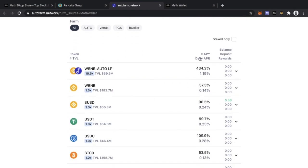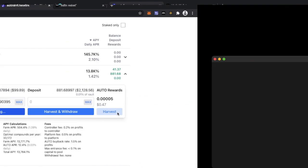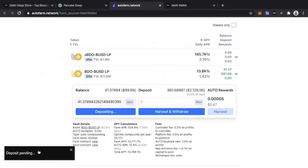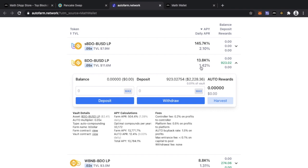Heading over to AutoFarm, find the pool that I want to get into, which was BDO, BUSD, and there you can see the balance. The balance available is 41. Press deposit for those LP tokens, accept it on Math Wallet. It will take a few seconds. Deposit pending, then deposit complete, and there you can see my deposit of LP tokens has increased. I now have 923 LP tokens valued at just over $2,200, and now I'll be earning automatically, because this is compounding, at 1.42% daily.